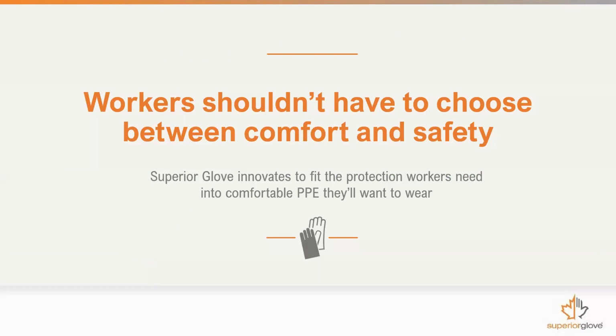This is a big one. Workers shouldn't have to choose between comfort and safety. So Superior Glove innovates to fit the protection the workers need into comfortable PPE they want to wear. I can come in and do my assessment, but if your workers aren't going to want to wear the gloves, it's for naught. So we really try to make that the easy button and make sure that any glove that we're putting on their hands has the latest innovation out there in the market.